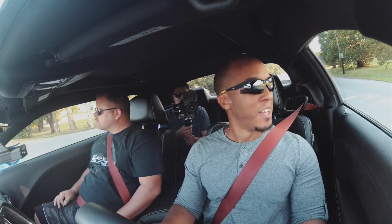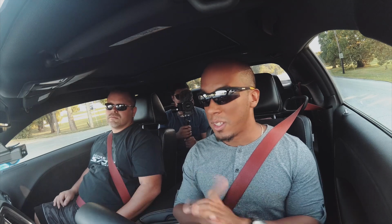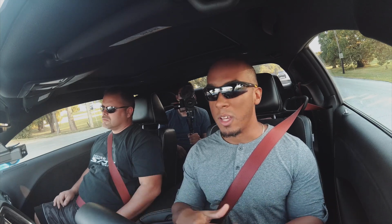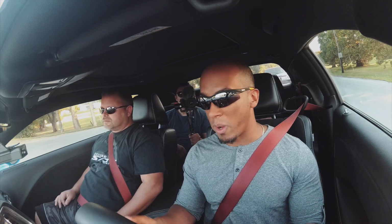Whew. Okay, so when talking about the similarities, the brakes, six piston Brembo brakes, just the same as the Daytona. They feel extremely bitey, just like the Daytona. So that one right there is extremely similar.